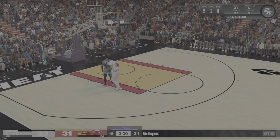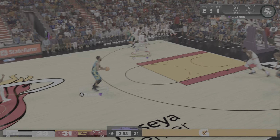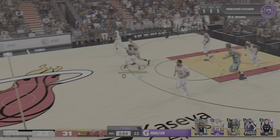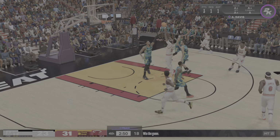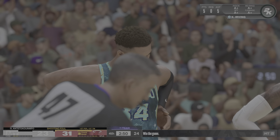The fourth quarter has arrived. So good to have you with us. We got Jason Tatum. Giannis Antetokounmpo is out there with Bojan Bogdanovic. Then there's Damian Lillard, and it's Bradley in at the five down low. And he got the whistle on the way up, so he'll be headed to the line for a pair.